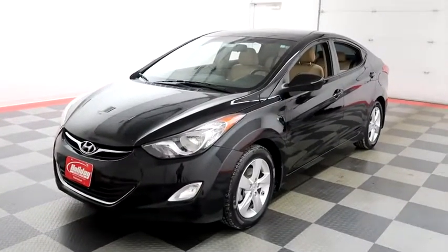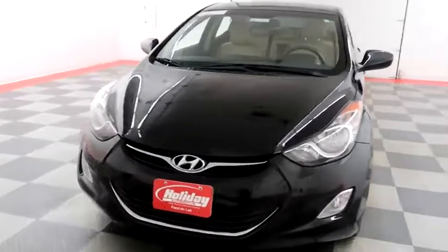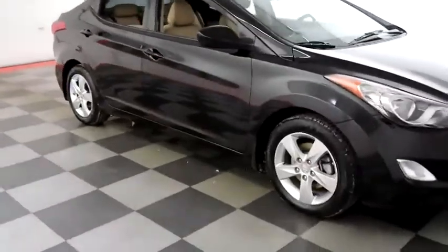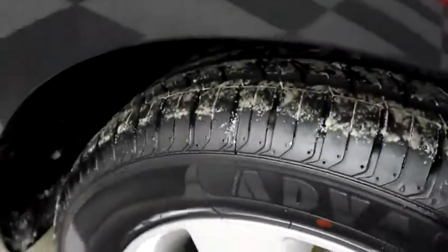Today we're going to take a look at a 2013 Hyundai Elantra. Stock number is A6771. Starting right away up front, you have factory fog lamps. A look down the passenger side, you have alloy wheels. Looking at the tread on the tires.